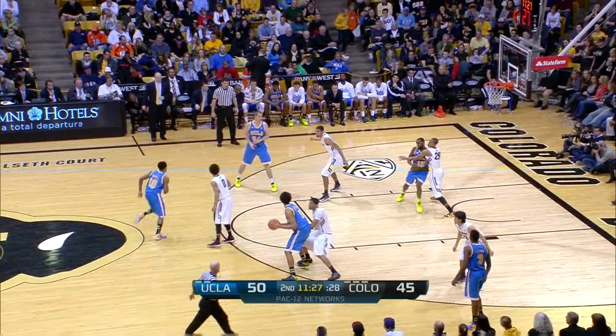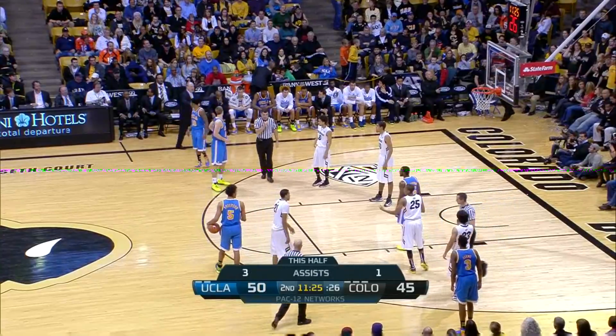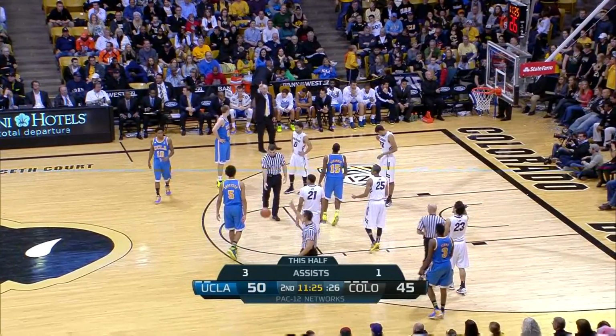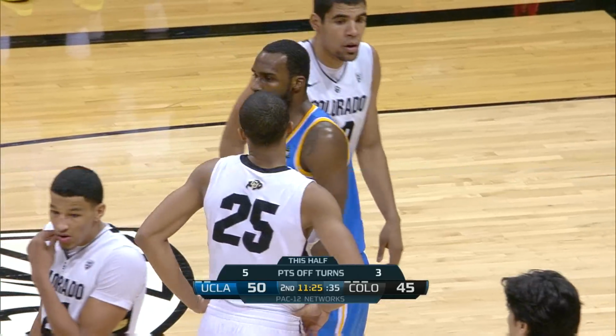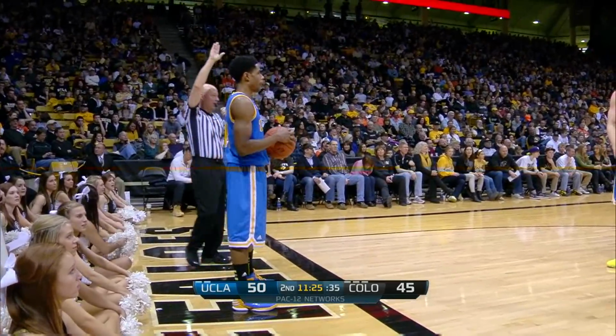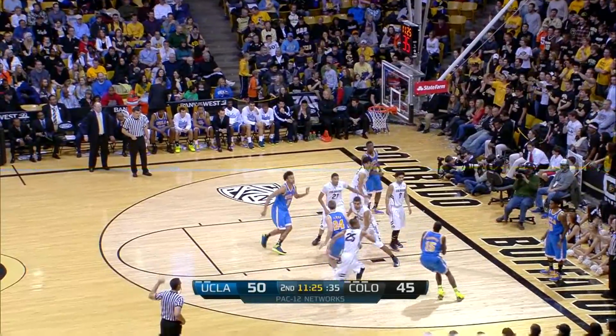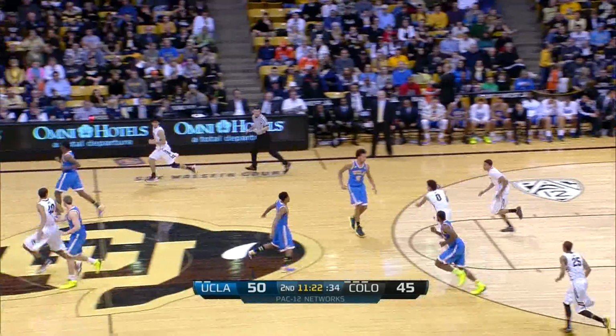UCLA outscoring Colorado in transition 12-4 as we're back underway, and a whistle away from the basketball. Looked like Dinwiddie bodying up Muhammad. Well, they came out of the timeout and put Muhammad on the post up again. You talk about the versatility of Adams, Anderson, Shabazz Muhammad, inside, outside. They post him up, and he's so big and strong in there, he's a load to handle. Off the inbound, Muhammad with a jumper, came up short. Booker the board.